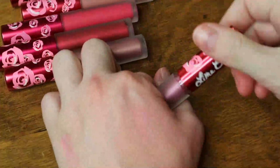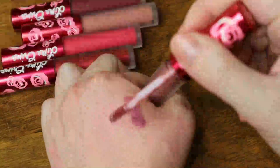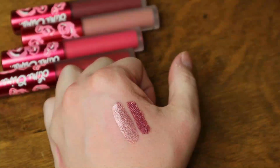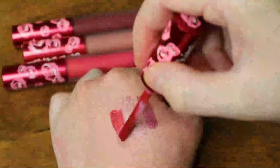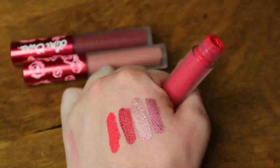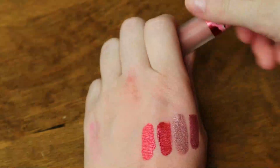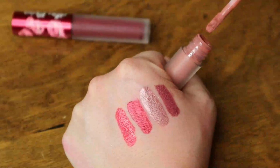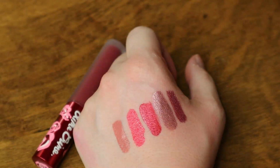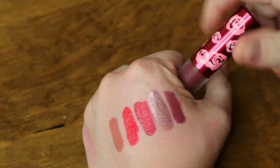So this one is in Vibe. The metallics are just outstanding. They are so gorgeous. This is Happy. So pretty. As I'm swatching these, I'm remembering how much I love this formula. Red Hot. So pretty. On to some of the mattes. I've got True Love. These have held up very, very well over time. They're very old, like I said, more than a couple years old, and the formula feels just as good as the day that I bought it, to be completely honest. They don't smell as good, but they don't smell bad either. That one was Bleached, and this last one is Dream Girl.